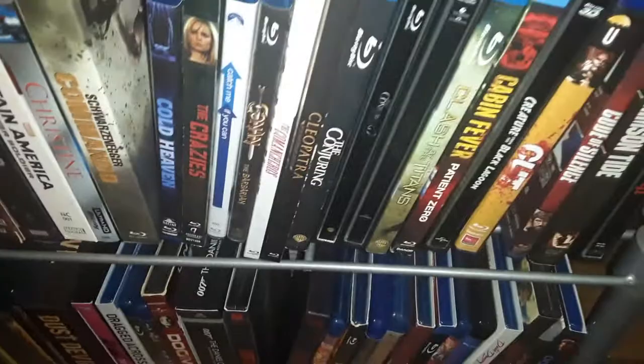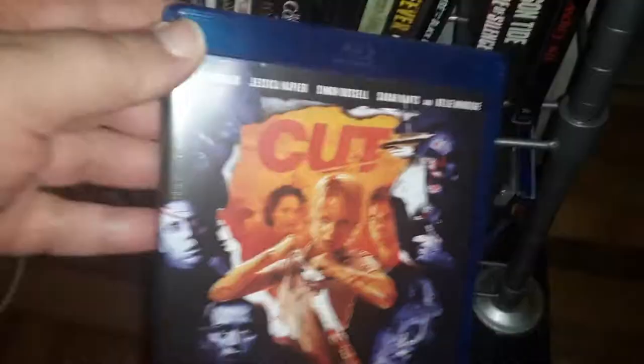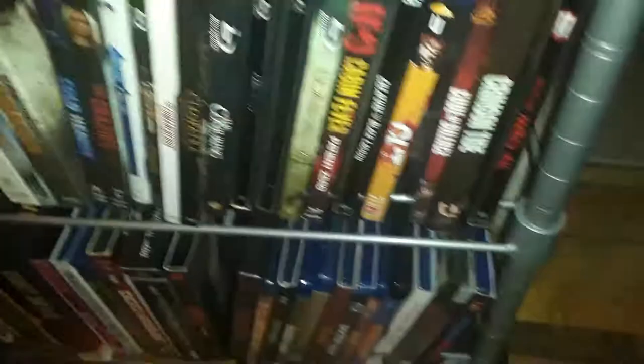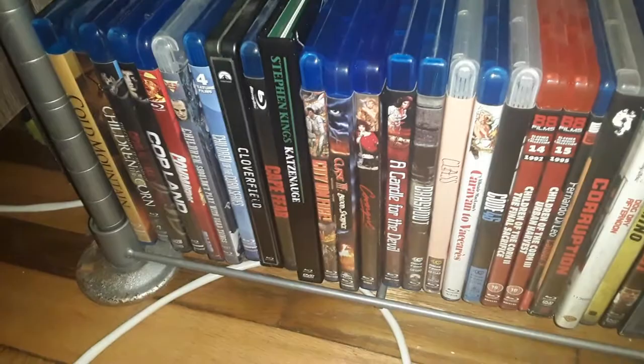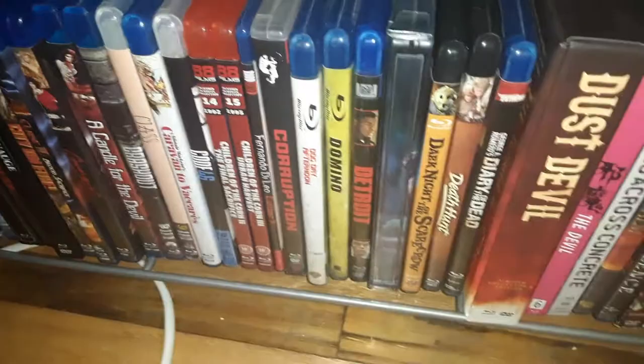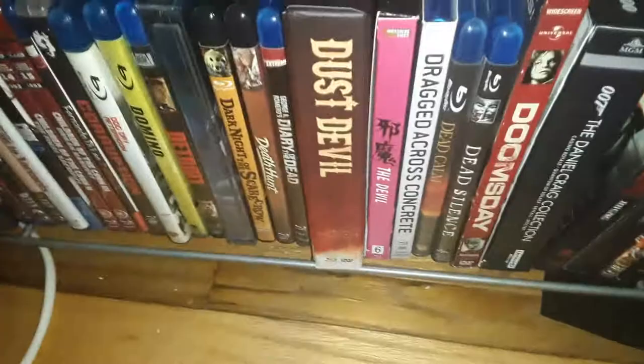And Cut, a very good Australian slasher flick. And the bottom shelf here. Another version of Cat's Eye there. It's a media book version. Dr. Terror's House of Horrors, a UK steelbook, great anthology, and another of my favorite horror movies, Dark Night of the Scarecrow, probably VCI's best release ever.